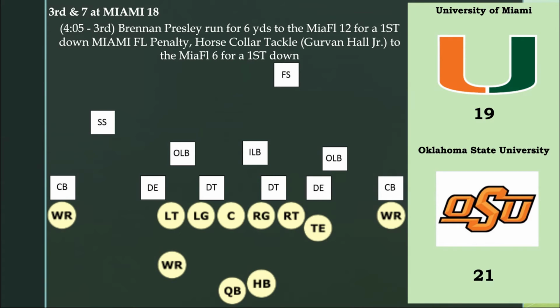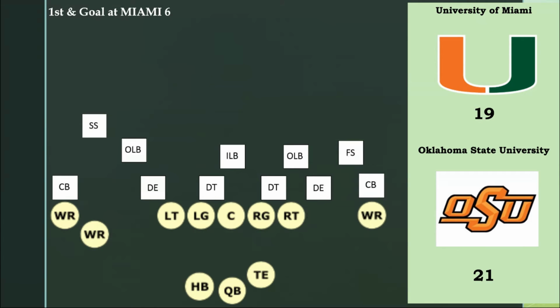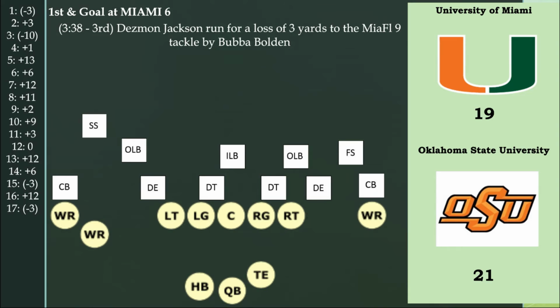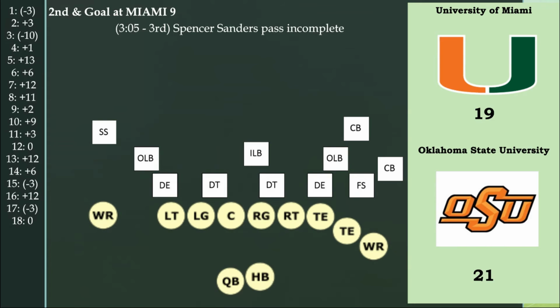Here, 3rd and 7, we actually get the stop. Gervin comes all the way across the line of scrimmage, from one side of the formation to the other, makes a great tackle, but also pulls on the horse collar, so they give him a first down anyway. But that actually kind of worked. Here, we're trying to play very aggressively. Love it. Run, tackle for a loss. Again, this is not new. This is a long, long drive to give up here because we can't get them off the field. It's supposed to be bend, don't break their offense, not break our defense. So then Spencer Sanders off of the blitz.